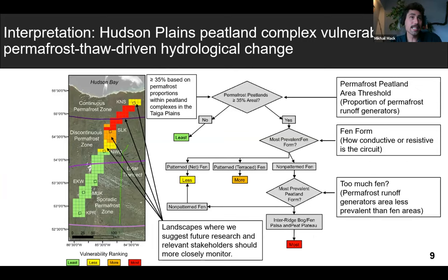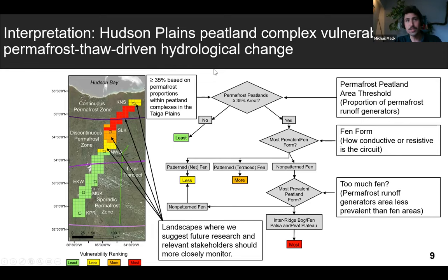Lastly here is our interpretation of peatland complexes' vulnerability to permafrost thaw. Here we took from the literature an average area of permafrost peatland proportions within the Taiga Plains to distinguish between areas that have far less permafrost peatland percentage than those that don't. And then we sorted by the different types of fens in terms of how resistant or conductive they would be to runoff. And then finally we clipped off this high area of fen as an area that's less vulnerable.